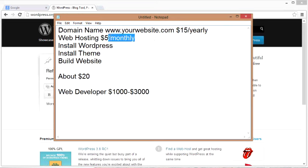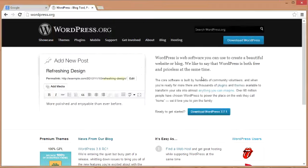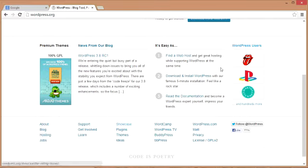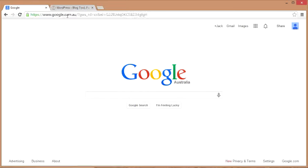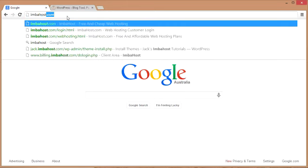Okay, so let's go and get our domain name and web hosting. We can do this all at the same place. But before that, quickly, WordPress is used by many notable companies such as Forbes, Sony, General Motors, Jay-Z, Katy Perry, and thousands of other high-profile clients, just because it's so simple and easy to use. And a lot of professional web developers are also going to use this same platform, although like I said before, they're going to charge you upwards of $1,000 to create a website like this. So let's go to Google and let's go to our web host, which is imbahost.com.